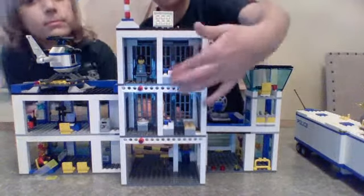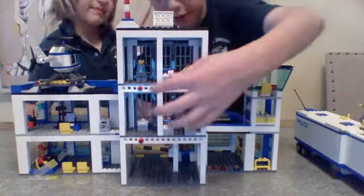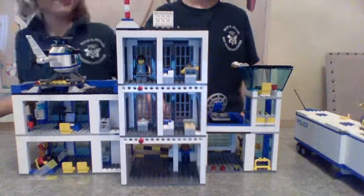And right there is a sink. We have a bed right here that robber is sitting in right now. And we also have the toilet. And that's in both. They're both identical.